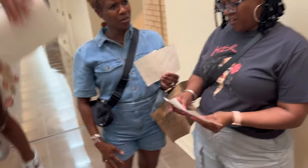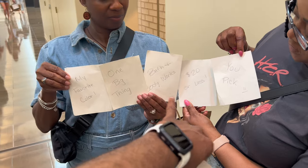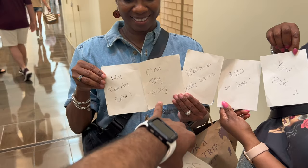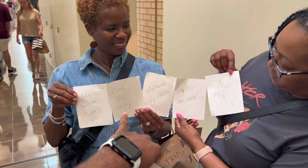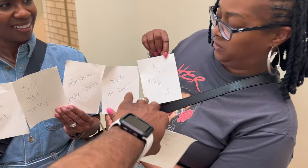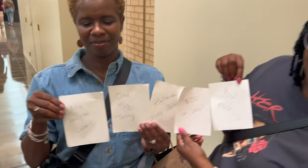All right, so show me y'all cards. First card they picked was Bath and Body Works. Second card they picked was $20 or less. Third was one big thing, so they gotta choose one big thing for $20 or less. And then the fourth was you pick, so you get to pick it. I gotta choose the color, my favorite color. So that's how it works.